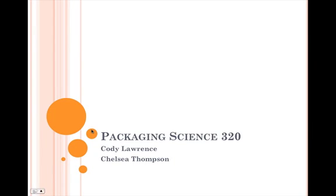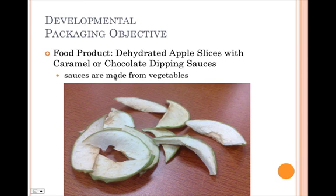We are in Packaging Science 320, and we work closely with food science groups in developing a product and package. For the developmental project, we started out with the food product. It was a dehydrated apple, and they came to us with two different types of sauces, a caramel and a chocolate dipping sauce. These sauces are pretty unique because they are actually made of vegetables. To get a full serving of vegetables, this is a very nutritional snack marketed towards children and their parents.